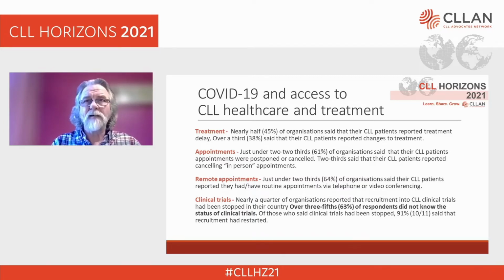In-person activities are curtailed, and as it says here, just under two thirds, 61% of organisations, said that their CLL patients' appointments had been postponed or cancelled. Two thirds said that their CLL patients reported cancelling their in-person appointments, which means remote appointments have been taken up more broadly now in terms of healthcare provision. And just under two thirds, which is a considerable amount, 64% of organisations, report that patients are now having appointments and consultations by telephone or video conferencing. And with the pandemic still causing this impact on how services are delivered, this looks like something that's going to move on into the future. So we need, as a network, to look at how we address this to ensure that network members and organisations are providing the right support to the patients under their care.